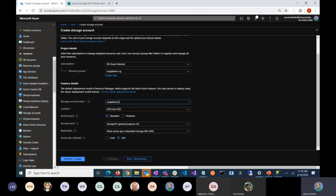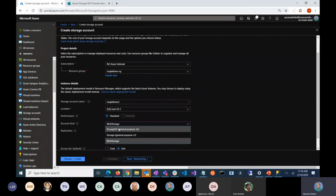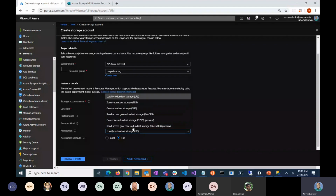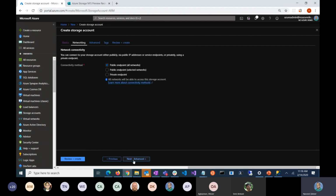If we have East US2, you have storage V2, and you can use blob access geo-redundant, but if I use premium storage, the only option it has is locally redundant. Just like we discussed, as we go through this UI, you can see what different options are available. With premium storage, only locally redundant is available; there's no zone redundant option. But if we go here, all 6 options are available. So let's go with this, and let's go next.